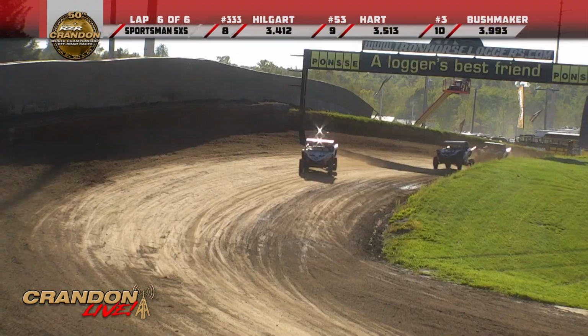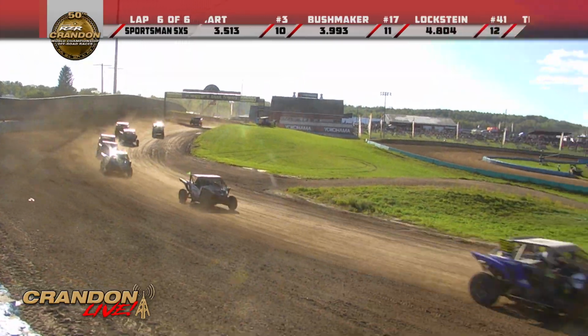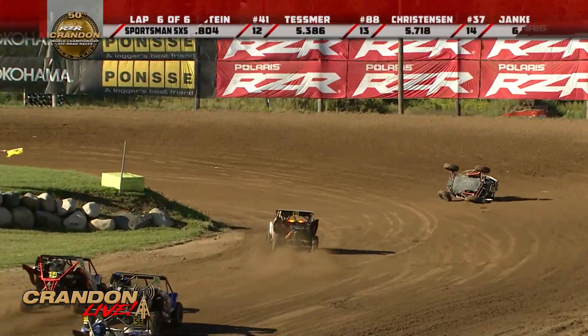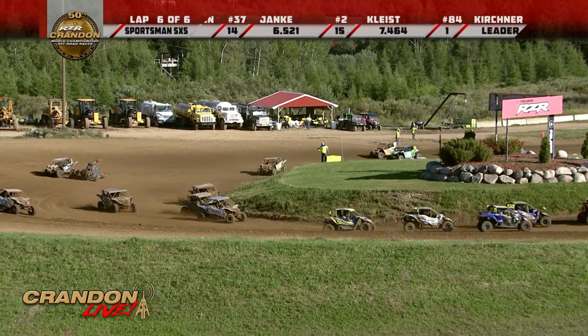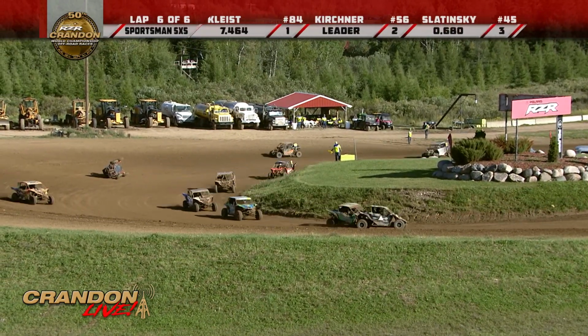Owen Van Eperen, he showed a lot of strength there right before that red flag. And I don't know, he just lost track of Kirchner, and Kirchner is just flying. Kirchner with a great effort. Looks like we got one rolled over there in the gravel pit. Yellow flag is out. We got a couple of cars. Man, that was touch and go there for a minute.